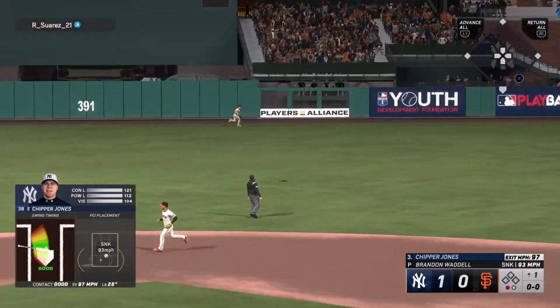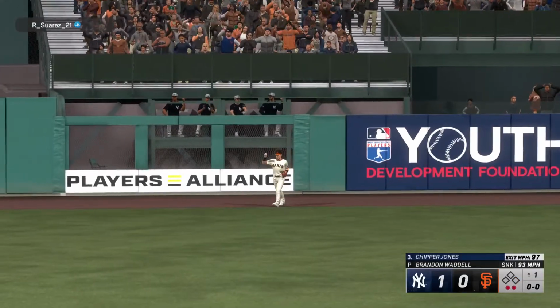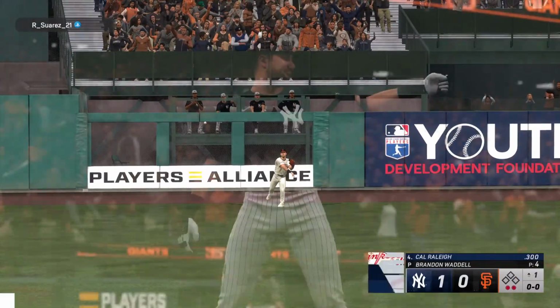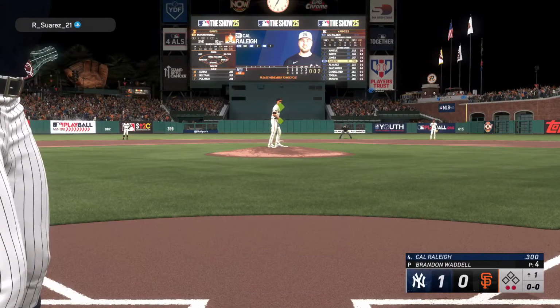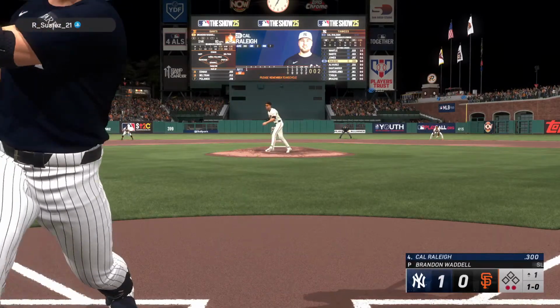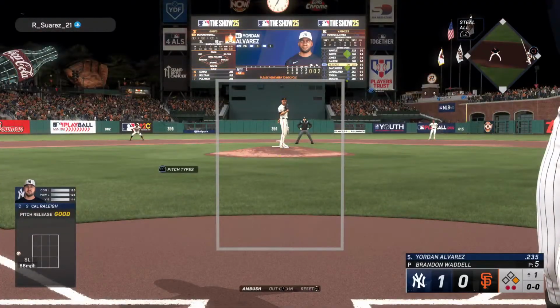Whacked out to center field. That's well struck. That's back onto the track. And he makes the catch. 2 down, bases empty. Cal Raleigh digs in now. Inside and it hit him. Batter, take your base. Here's Yordan Alvarez.